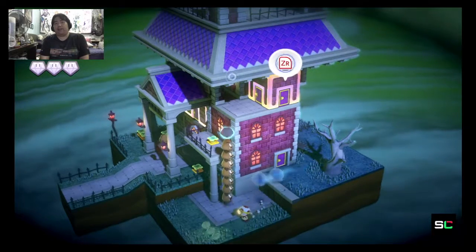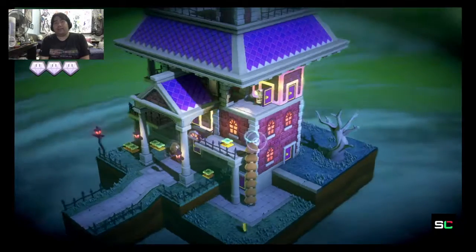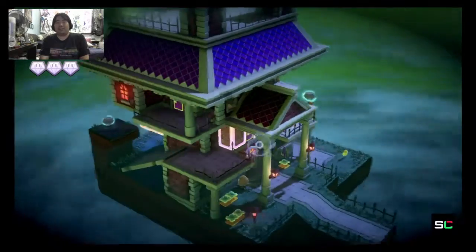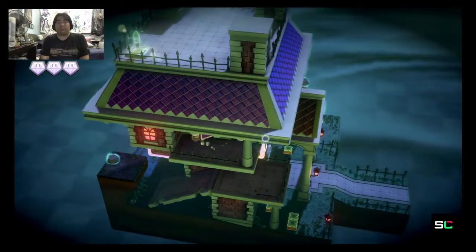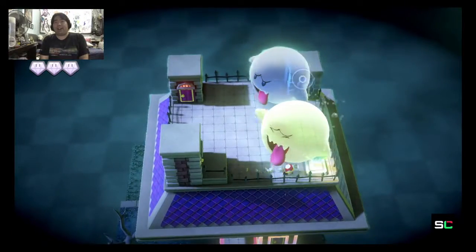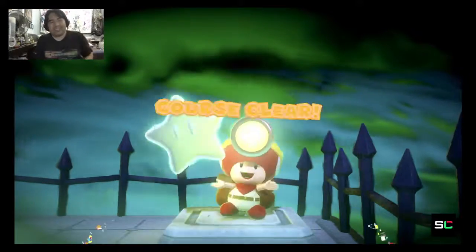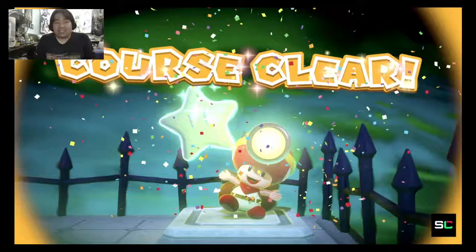Okay, we have to run. We have to avoid the Goombas. Okay. Yeah, that's it. Four touches. We have to kill the giant ghost, or maybe we can just gun for it. Let's gun for it. And we are done. Ha ha! Hey. Yeah, that's how you do it, guys.